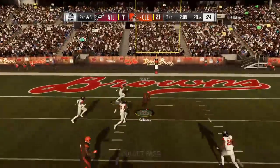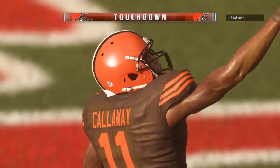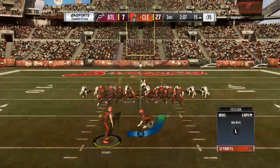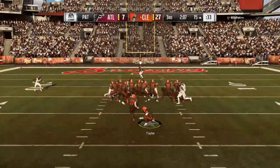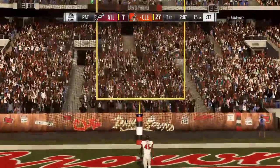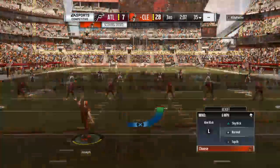Mayfield with it once more. Let's go, baby. Touchdown! And he is into the end zone. Touchdown, Cleveland. Antonio Callaway, 2 catches, 2 touchdowns. Cleveland is the city where we come from to run. Let's go, baby. And he's got it up and through.